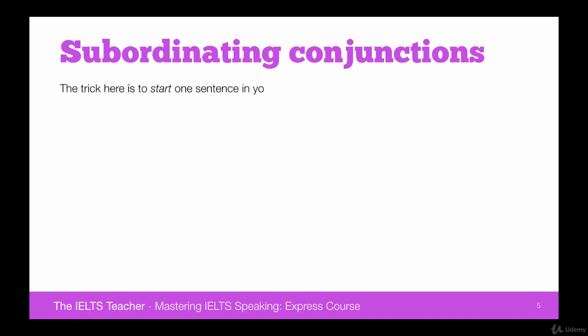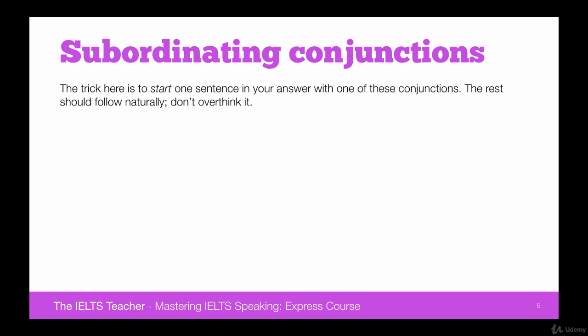So, the trick here is to start one sentence in your answer with one of these subordinating conjunctions. Now the rest should follow fairly naturally. Try not to overthink it. This does take practice though. It will require a bit of practice.